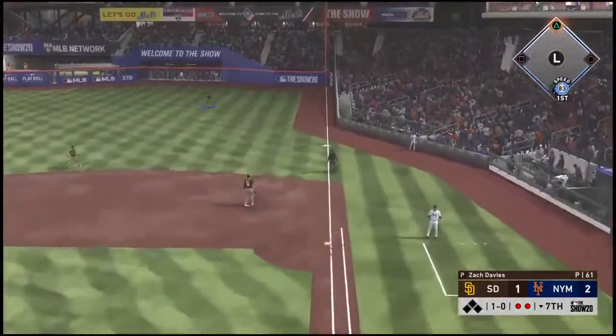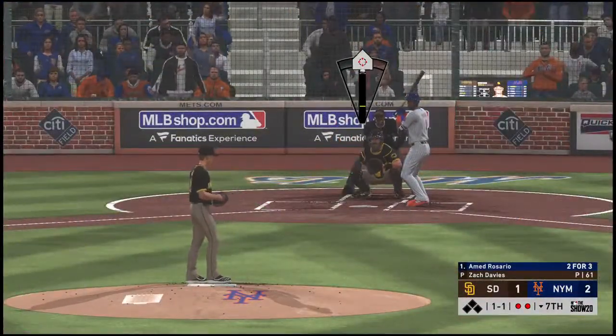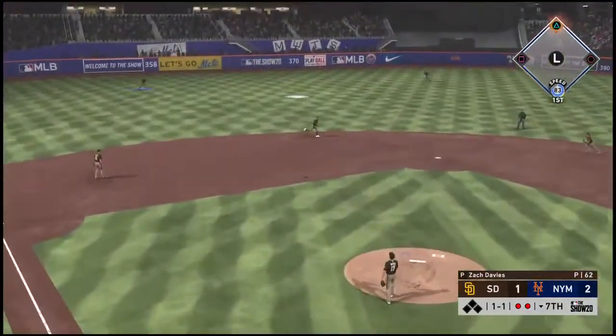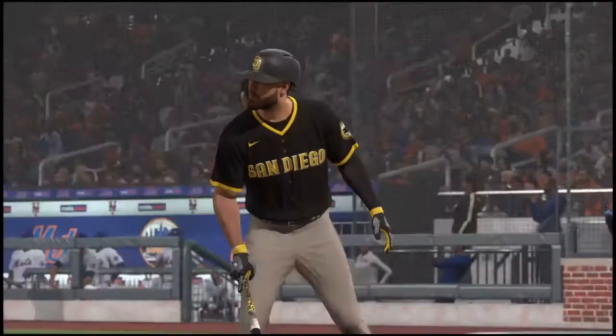And he popped him up. Back into foul territory behind first. And no one will track it down. We're in the 7th inning now of a pitcher's duel, 2-1 our score. Fly ball out toward left center field. Left fielder giving chase. And this is hauled in on the run.